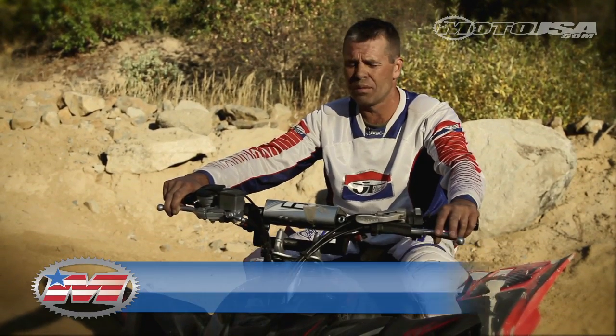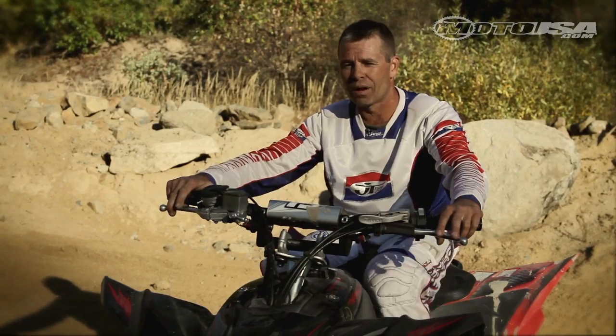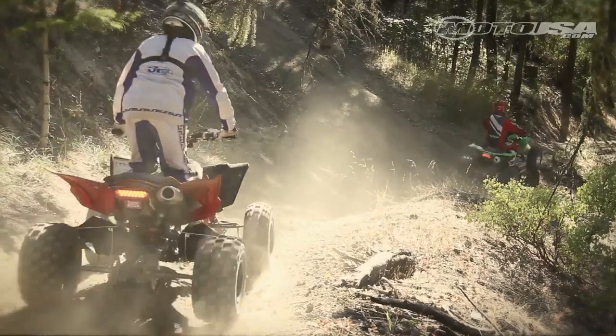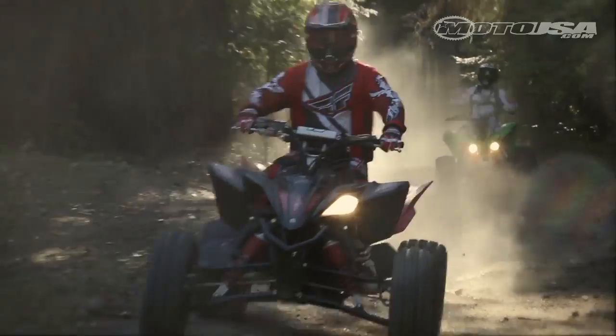Doesn't quite have the bottom end and mid-range as the Kawasaki, but a little clutch action, a lot of throttle, takes care of all that. For me, I actually don't prefer the engine as much as I do the Kawasaki's. The gearing also on the Yamaha is a little tall for the trail, so it has a little bit of a tendency to stall, but I think the fuel injection is calibrated a slight bit better.